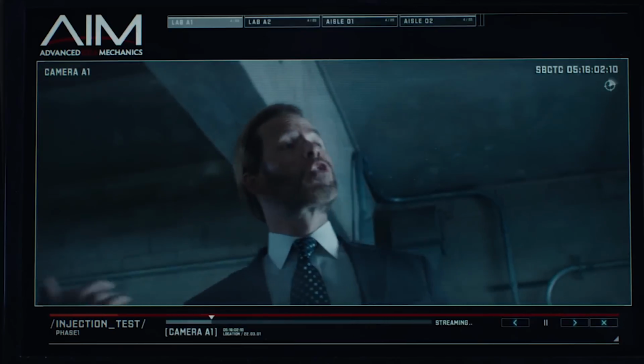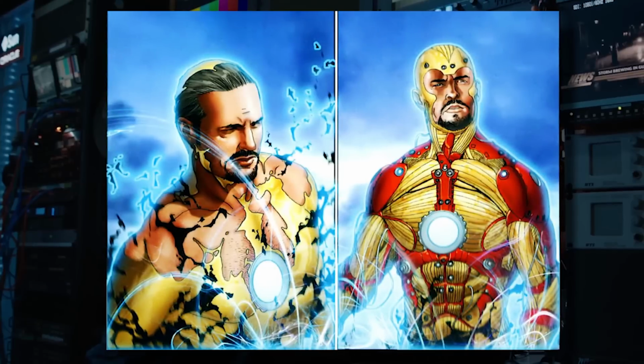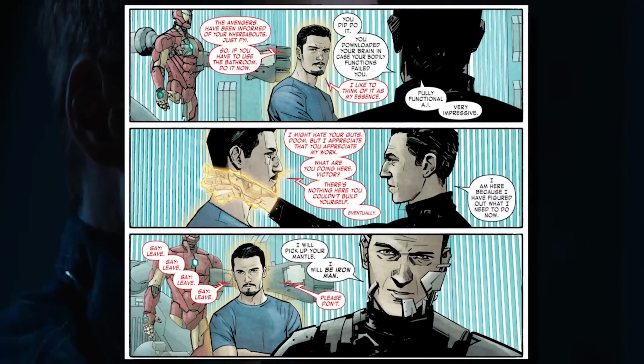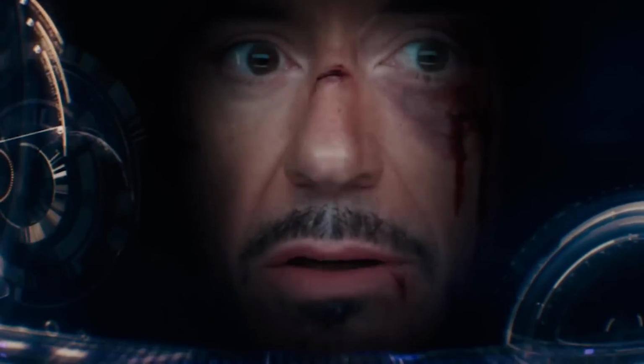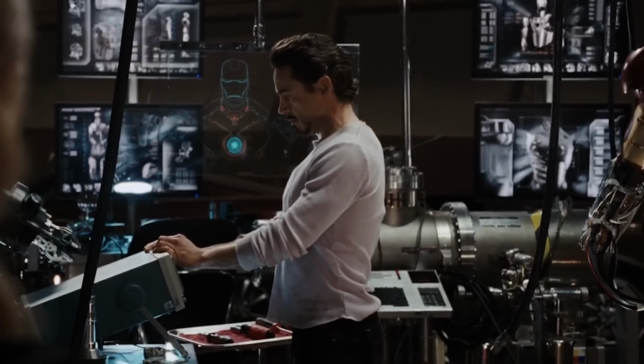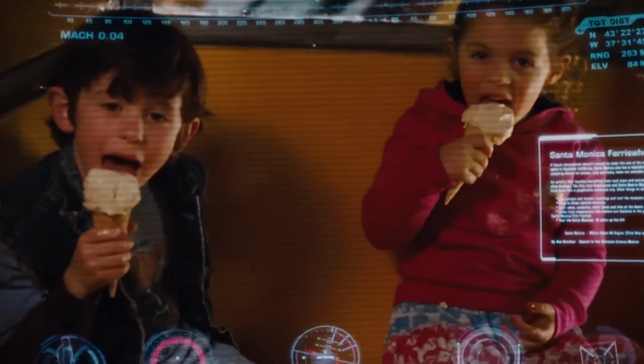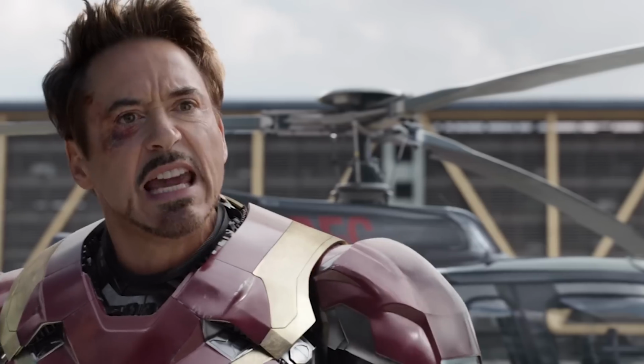Thanks to Tony's merging with his Iron Man armor after the events of Extremis, he's able to talk and listen to machines all around the world without his suit. This is because Tony's brain developed a technopathic bond with the world's machinery, and as a result, he can tap into any system that he wants and have his way with it. It's just another under-the-radar power that makes life as Iron Man a lot easier.